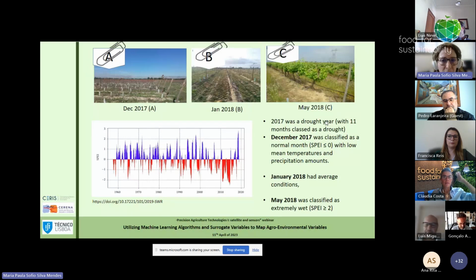So looking here, you can see the photographs of the vineyards during those 3 periods of time. You have December 2017, January 2018, and May 2018. And you can see below the standardized precipitation evaporation index at the scale of 6 months. Why 6 months? Because it's the one that is related with agricultural drought.